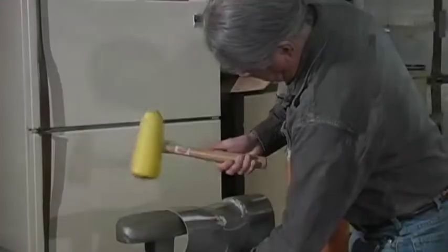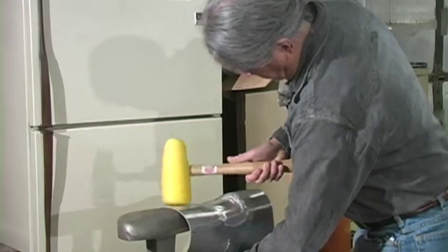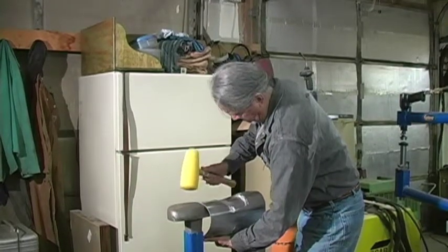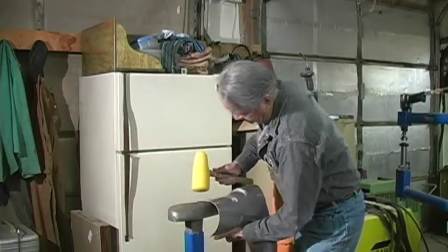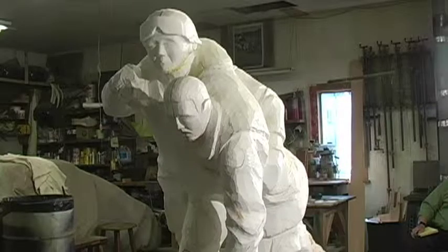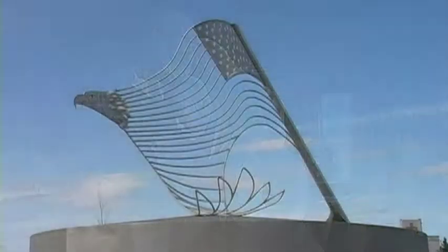This one piece that I'm finishing right now for Bassett Army Hospital is about the most difficult. This is a styrofoam, the actual size of the piece out on Fort Wainwright. Part of it's done already, the base and the flag. And this will be the figures that are going to be underneath the flag.